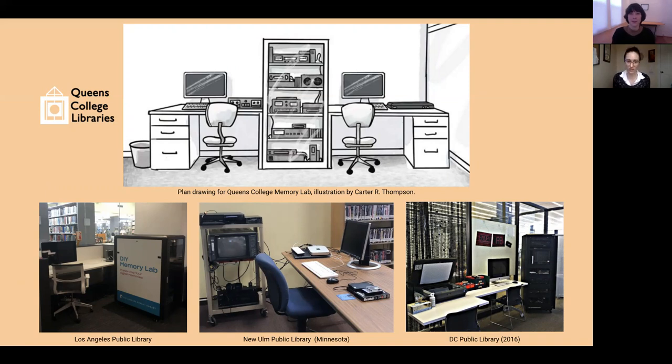Within our network on the bottom, we have Los Angeles Public Libraries, New Ulm in Minnesota, and then this was from DC Public Library in 2016, our memory lab. At the top, we have Queens College. This is a newer memory lab that I just love that illustration. I think it's adorable.